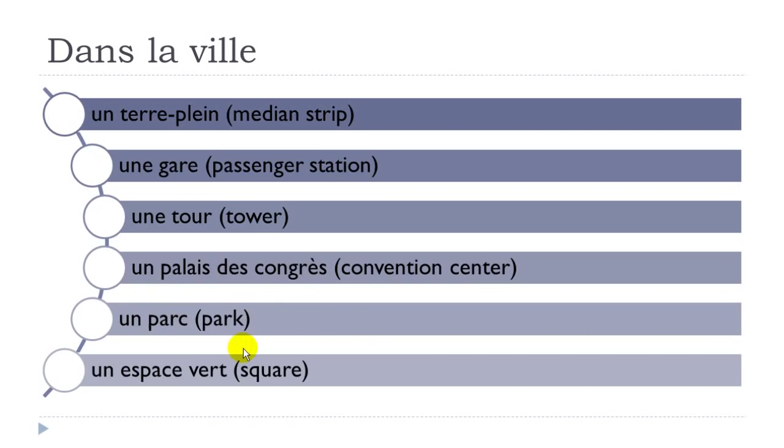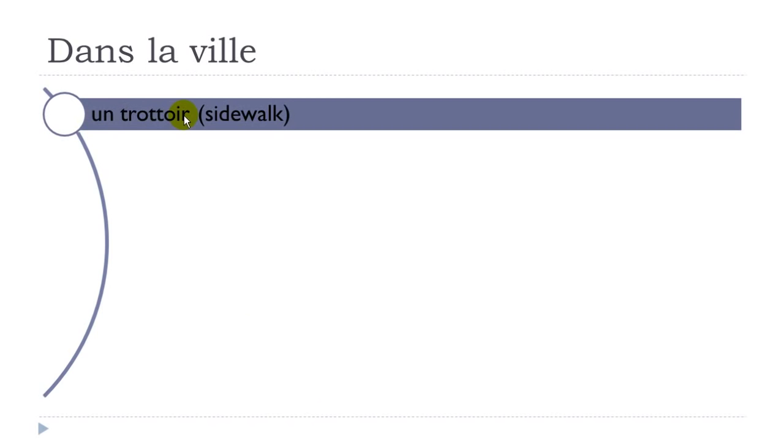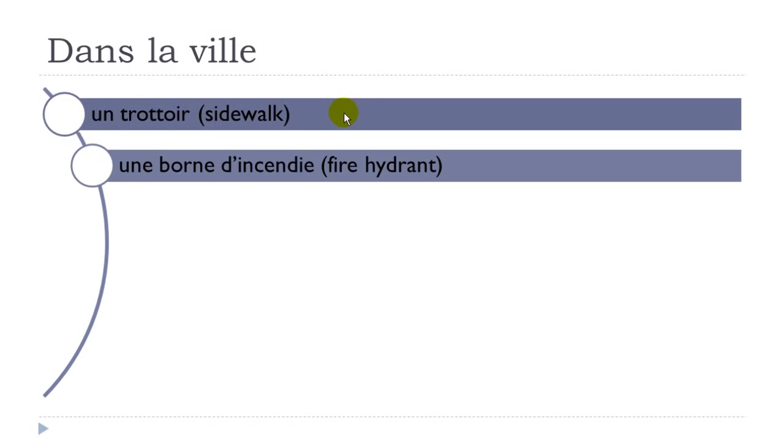Un espace vert. First thing, you've got this little link between the two. Final E not pronounced, and then final T not pronounced. Un trottoir. Une borne d'incendie. Okay, final E here not pronounced. Final E here not pronounced. And then you get the nasal. Un, en, incendie. Une borne d'incendie.